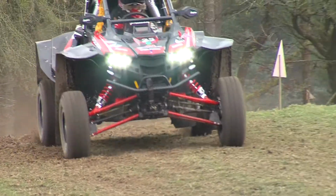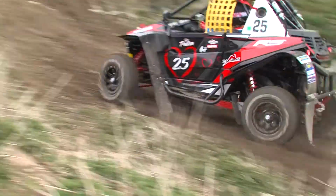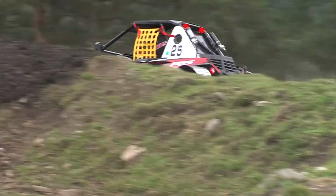The difference in time between her first 2 runs was several minutes, but as the day has gone on, she's slowly started to chip her way back towards the pace that she showed first thing this morning.